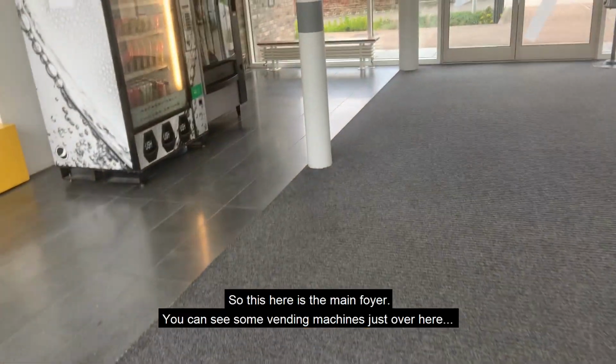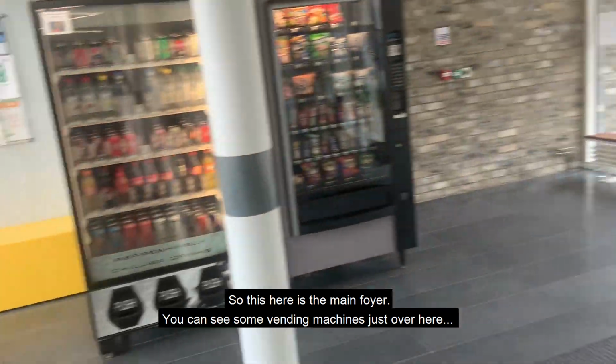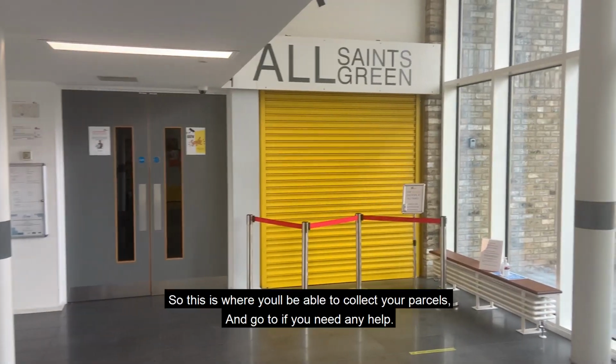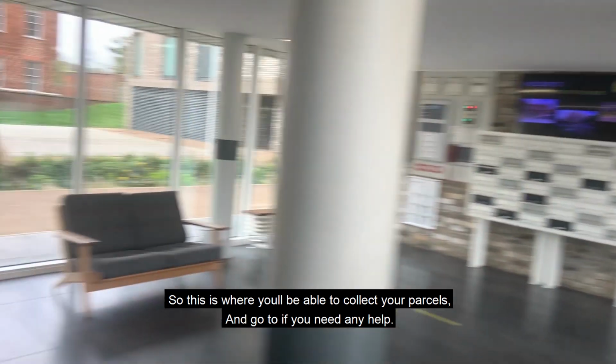So this here is the main foyer. You can see some vending machines just over here, and over there is reception. So this is where we'll be able to collect your parcels and go to if you need any help.